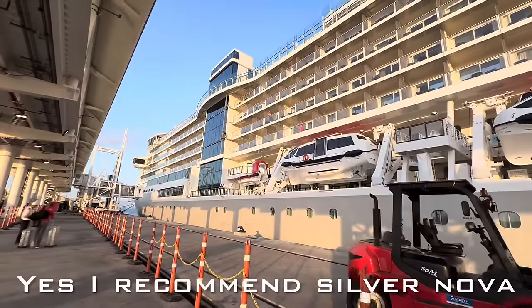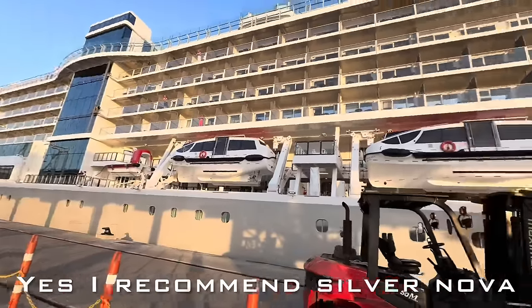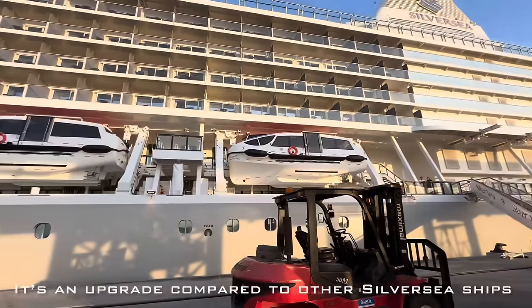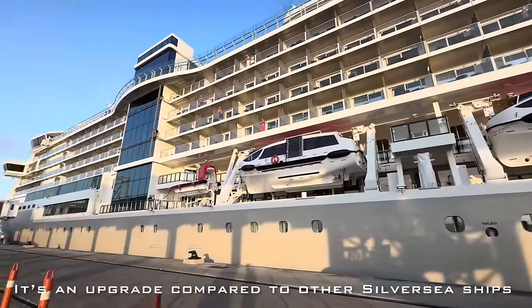So in short, I do wholeheartedly believe that Silversea has hit it out of the park with the Silver Nova. It is a welcome addition and I think a huge upgrade.